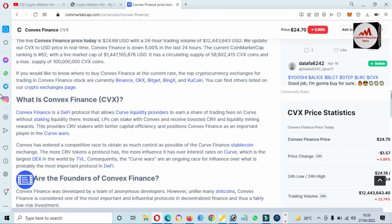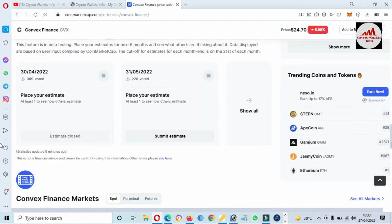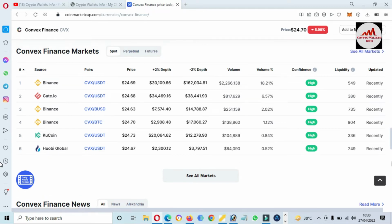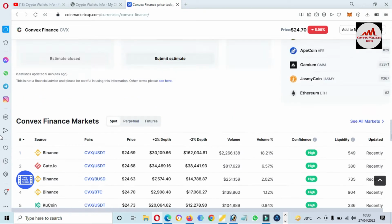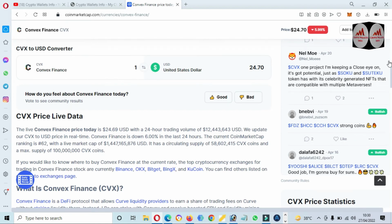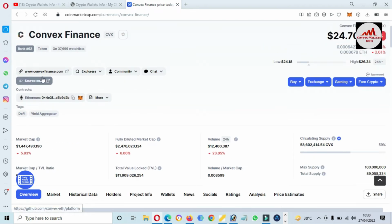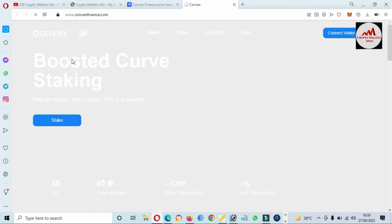Simply open this CoinMarketCap page for this token, and if you need to trade this token, you can use these exchanges: Binance, Gate.io, KuCoin. I'm not giving you any financial advice. It depends on you if you want to buy or sell this token. And if you need to connect your Metamask wallet, first of all you simply click on convexfinance.com. This is the official website. If you need to stake your curve token, you must click on this official website.